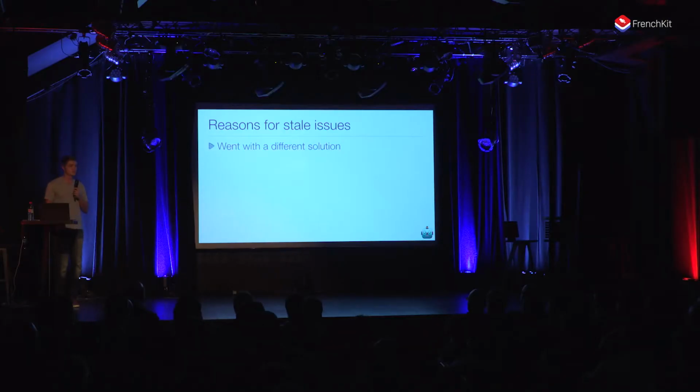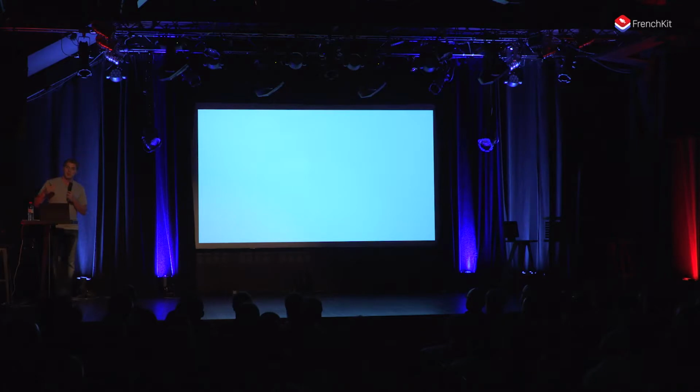Because the user might have already found a different solution and doesn't actually care about fixing it anymore. The user might have found a workaround and doesn't want to spend time anymore. Or, very likely also, the user just switched companies or team, right? They don't even have access to the source code anymore. So having a bot can ensure that all issues are still relevant and reproducible.